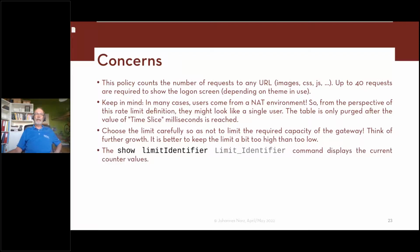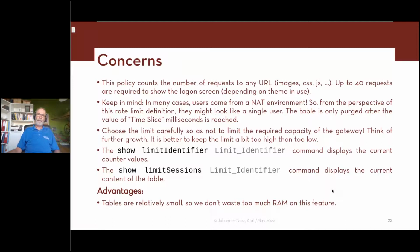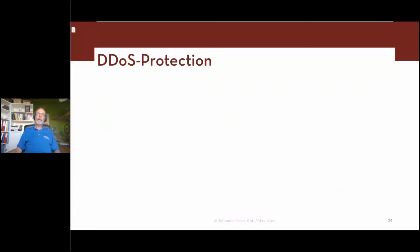From the command line, you can execute show limit identifier and the name of the identifier to see what's in the table. And show limit sessions and the name of the limit identifier will show you all the IP addresses in the table. The tables are relatively small, so they don't waste too much RAM on the gateway. So that's an easy one.